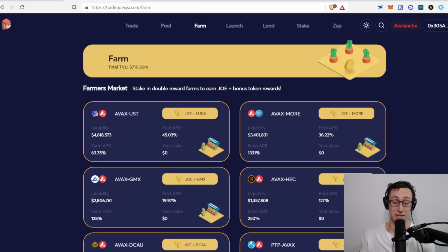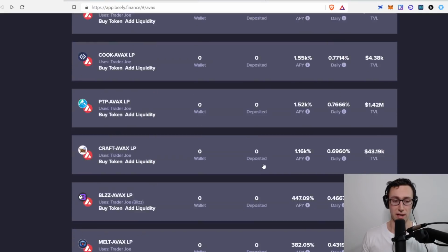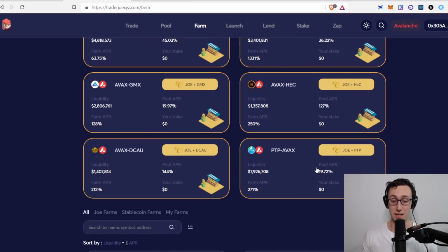You might look at some sorts of DAOs in this category as well. But what I'm actually going to do is stay on Trader Joe. So rather than looking for a Degen protocol that has high yields, I'm going to look for a small coin on Trader Joe that has high yields, because newer coins often have the highest yields. And again, you could go to Beefy and sort by APR here. But if we just go to Joe, then we see, for example, PTP that I mentioned a second ago, 271% APR. That is very nice.